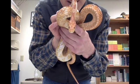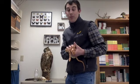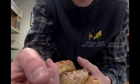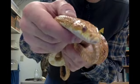So they stick their tongue out to actually smell, okay? So he does have nostrils kind of on top of his face if you look closely here. There you go. He has nostrils, okay? But he uses those for breathing. He has a separate organ that allows him to smell.